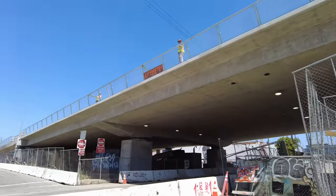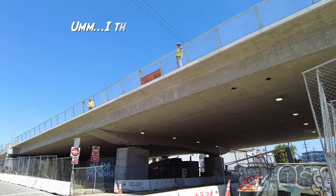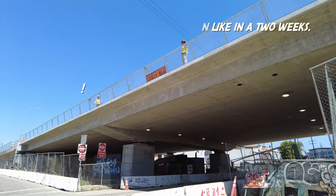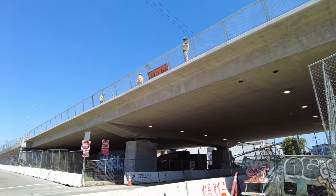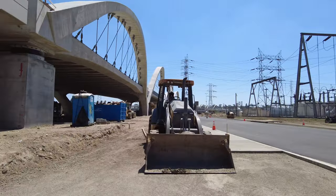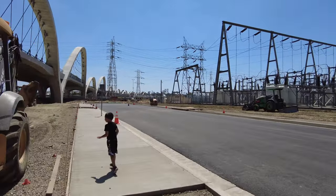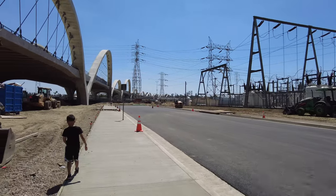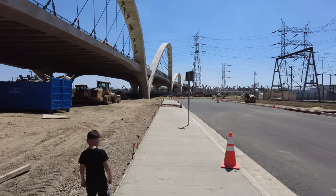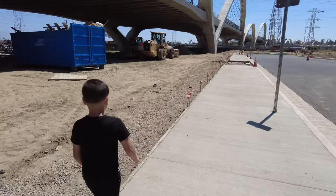When is the grand opening? Do you know by any chance? On Saturday? Sure, yeah. Oh, okay. All right, cool. Thank you. Appreciate it. So there you have it, guys. On Saturday, I believe it's July 9th and 10th, it's going to be open to the public. There's a cool bridge, huh, Sebastian? Yeah.